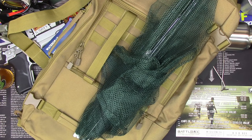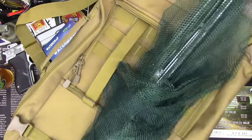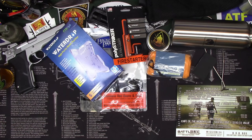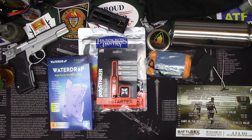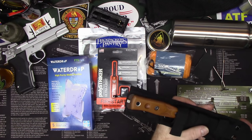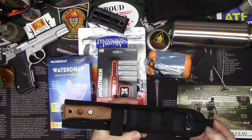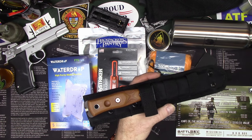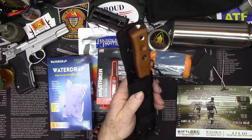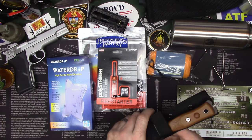Next is the Pro Plus, and the Pro Plus always puts you into the Knife of the Month Club. And this month, I can honestly say, if you are a knife person, you will not be disappointed this month. This is the second offering from BattlBox with a knife from Tops Knives. The first one was the Cub.